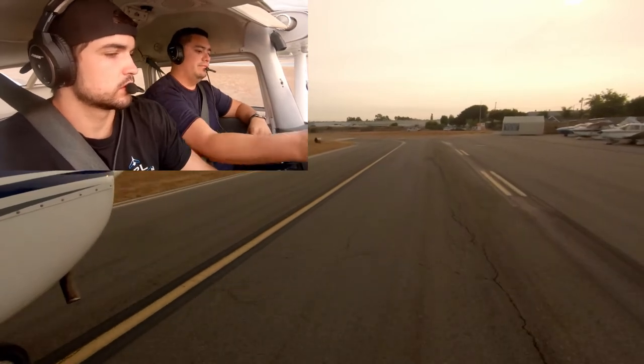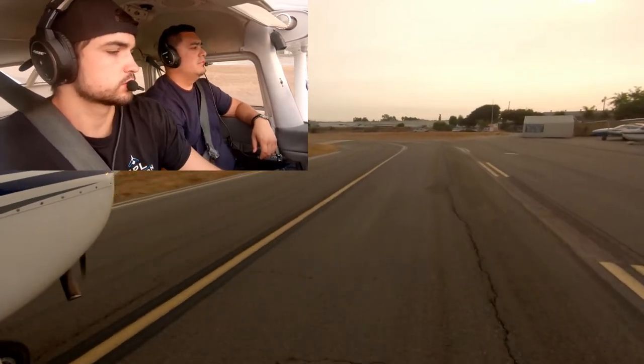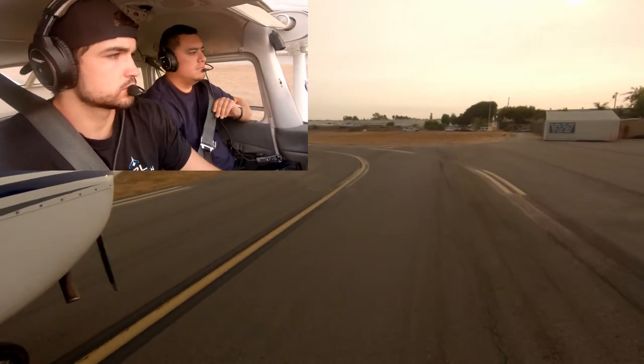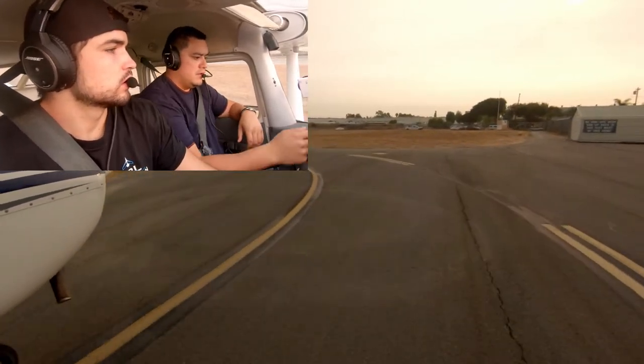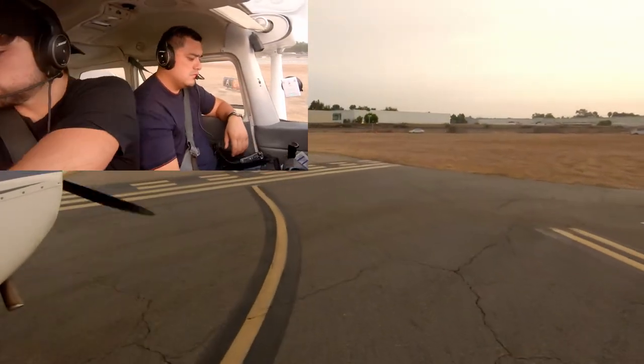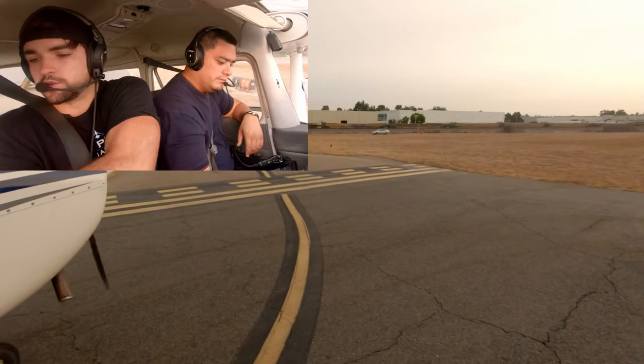Attention, Fullerton Airport, information India, current wind 2903, altimeter 2998. 8023, Fullerton Tower, right downwind approved, runway 24, cleared for takeoff. 24, cleared for takeoff, 238.